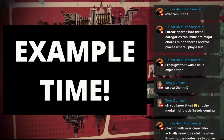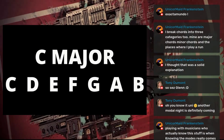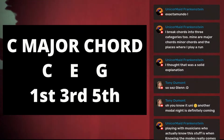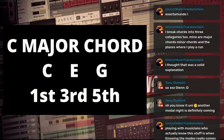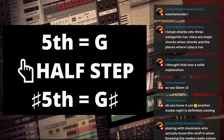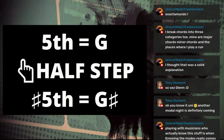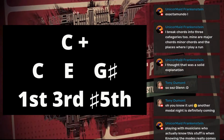Let's clarify this with an example. The C major scale has the following notes: C, D, E, F, G, A, and B. To create a C major chord, we take the first, third, and 5th, which gives us C, E, and G. If we take the 5th note G and raise it by a half step, we get G sharp. C augmented therefore has the notes C, E, and G sharp.